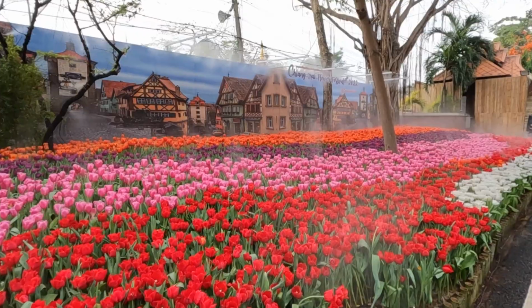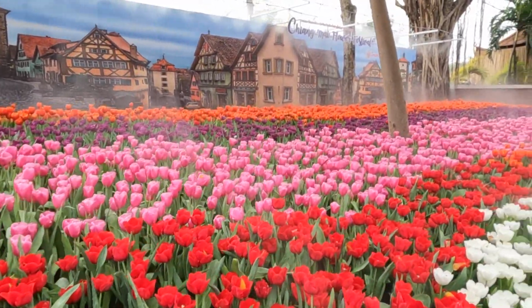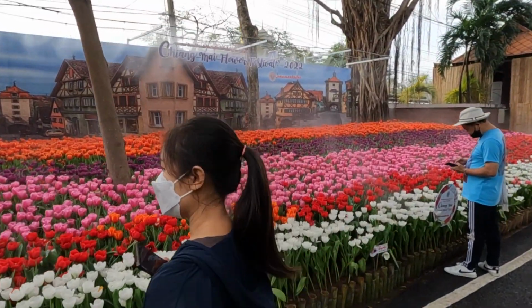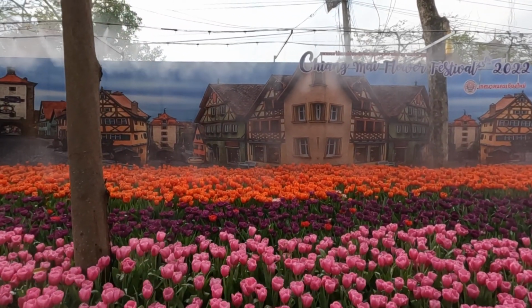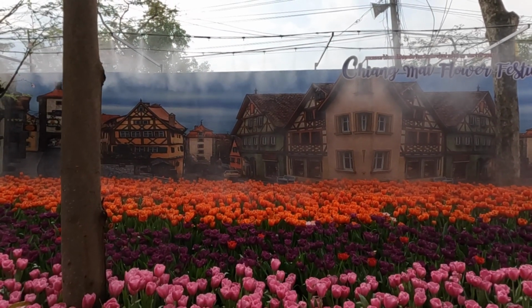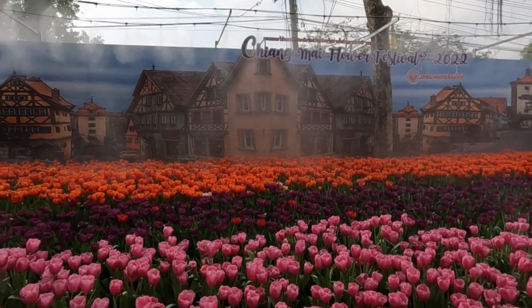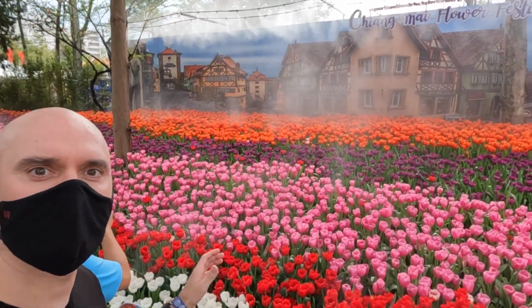Look at all these tulips. It's crazy. I don't know if that's a picture of some kind of sister city, but obviously it's a European city. It looks like maybe Bavarian or something. That's pretty awesome.